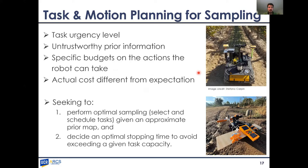And we try to do it through optimal sampling. That means deciding which tasks, like where to sample or where to go in the field to sample. So select that and schedule it, given some prior information, and at the same time, find an optimal stopping time so that the robot should decide, okay, enough is enough. It's better for me to go back and replenish or drop whatever I'm carrying and then continue, instead of being a little bit greedy, saying, oh, maybe I can do something more. That can lead, for example, to the robot having more weight than it can carry and actually getting stuck in place.